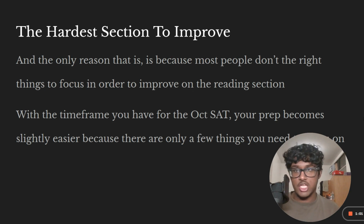and specifically because of your timeline, right? You don't have that much time to prepare for the October SAT in terms of the reading section. You don't have time to go the generic route. So there are even fewer things that you can do to actually improve your score in the time you have.